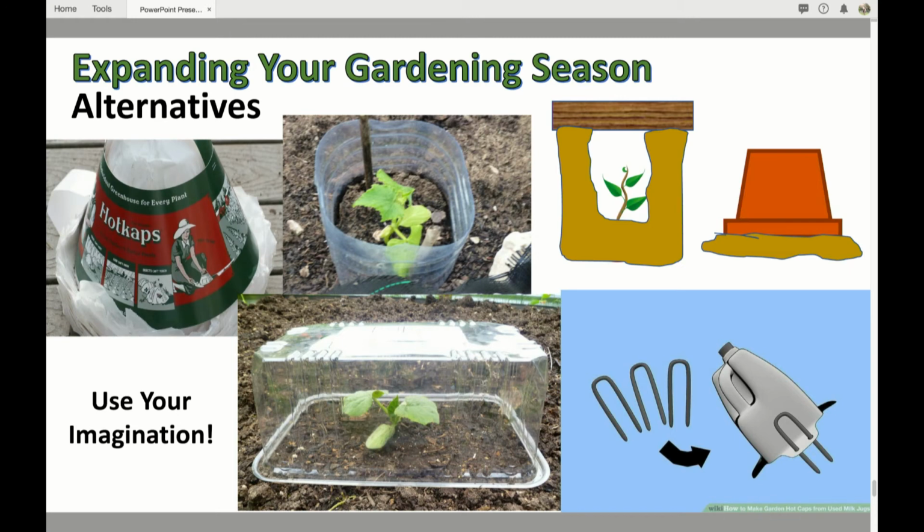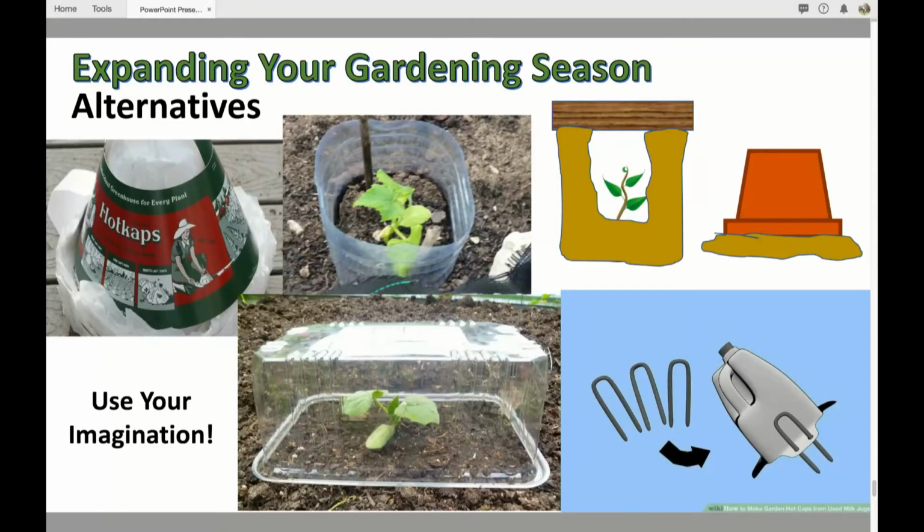There are other alternatives. We talked a little bit about these briefly. The old plastic milk carton is great. You put it into the soil and take the top off for ventilation. If it's going to be a cold night, you put the top back on. This picture on the lower right shows making a little flap down here instead of just cutting it off straight so that you can pin it to the ground. You can also just stick a piece of bamboo through the top and let it stick out, and that will kind of hold it in place.